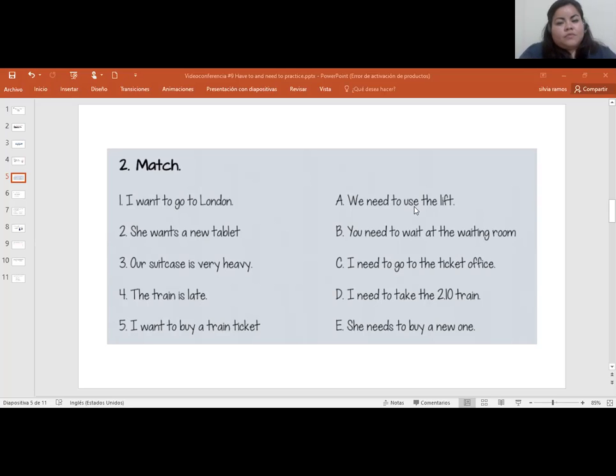I need to use the lift. What do you think lift is? Lift is elevador. In American English, we say elevator, and this is British English. We say lift, okay? Lift or elevator.